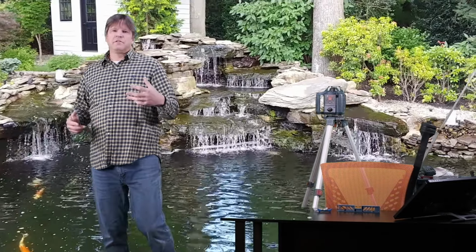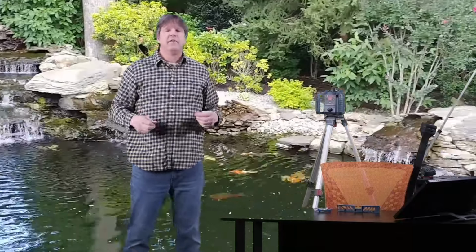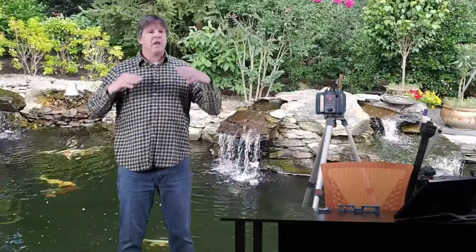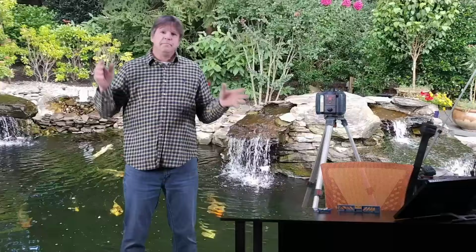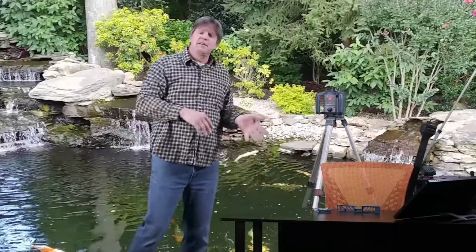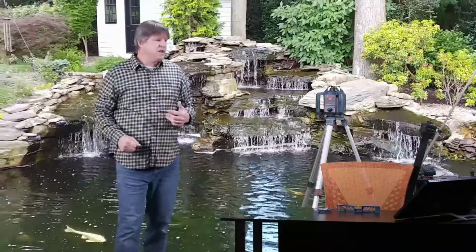Our waterfalls, right? The big rocks that the water spills off of, they need to be level so we have a nice solid sheet of water coming off. If the rock is crooked, well, the water runs off one side and that's it. So it makes a big difference.